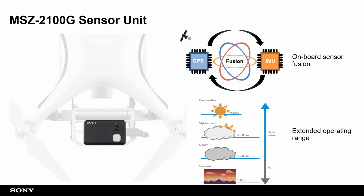Another function of this sensor unit is that it can capture sunlight data, and this sunlight data is used to compensate for light condition changes to provide more reliable data. In the market, it's normally recommended to fly at solar noon plus or minus 1-2 hours. But our system can run based on the illumination level, more than 15,000 lux, which is like a cloudy day. At dusk or after sunset, it cannot work, but after sunrise and before dusk, this system can work. So your operational time option is much wider than the traditional solutions in the market.